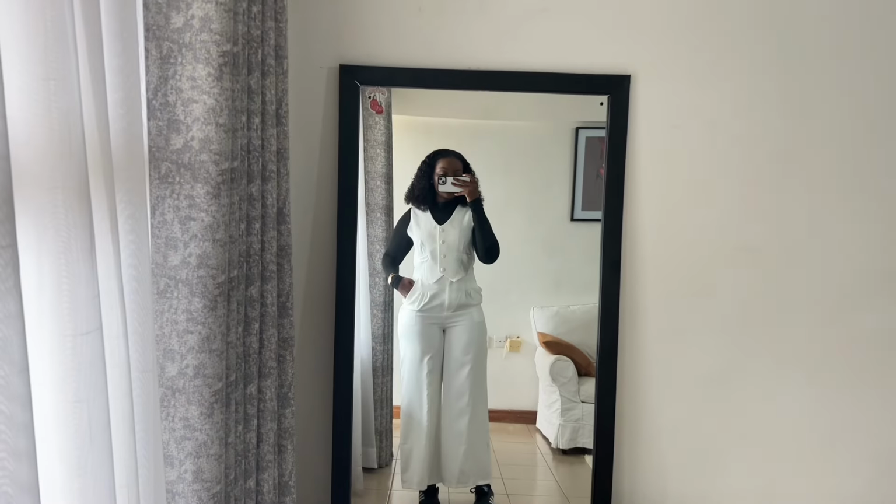I'm really liking this curly hair. I don't know, it's just the perfect length, and you can get it to be loose curled, and then you can get wet curled. It's the whole thing. So that's my outfit of the day.